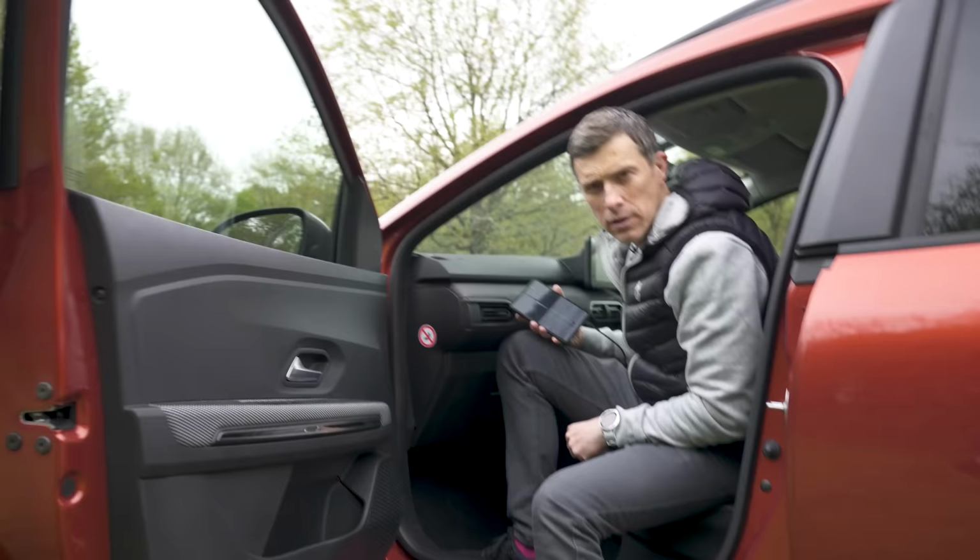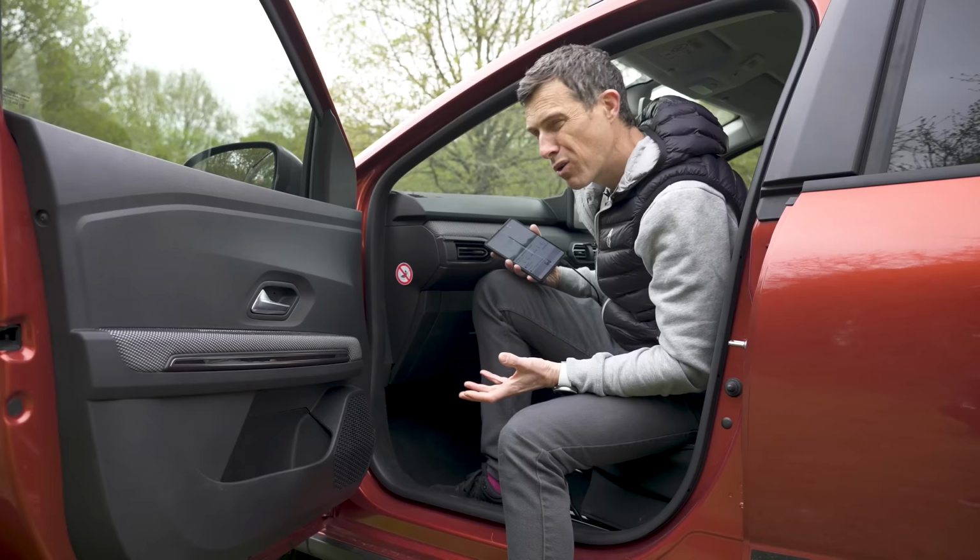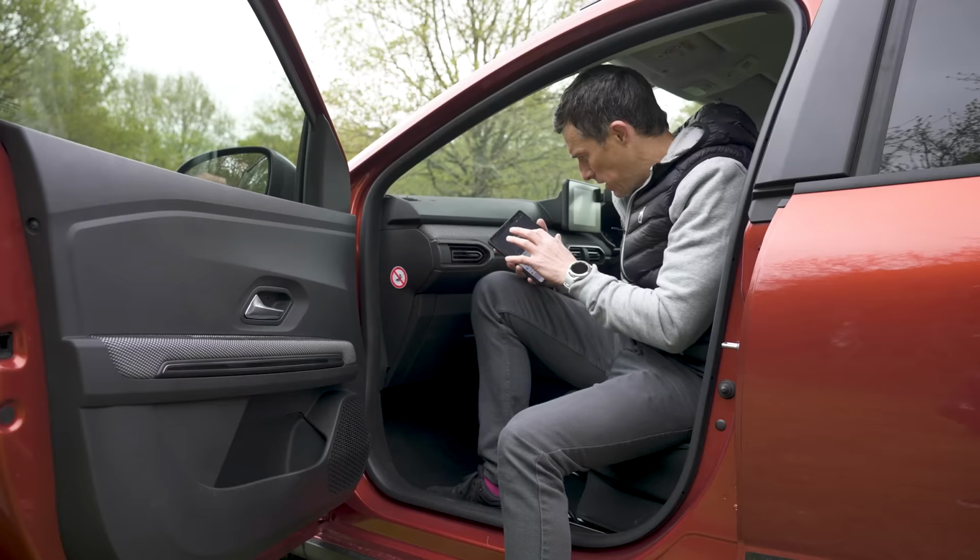Some cheap cars have really puny stereos, yet all but the entry-level version of the Jogger come with a 6-speaker system, which, while not brilliant with quality, is at least loud. Have a listen.